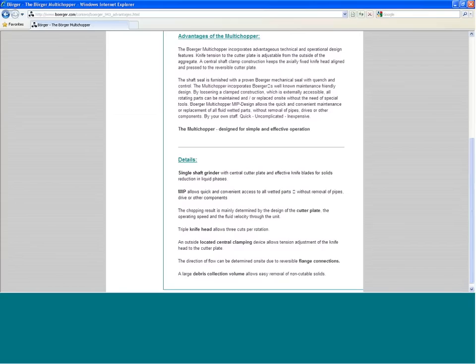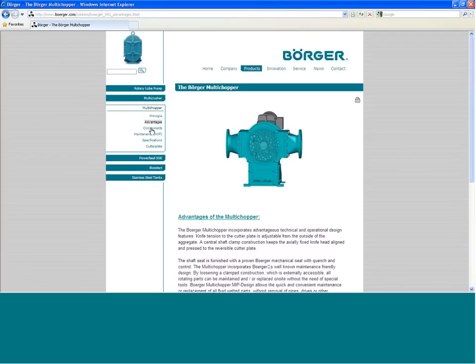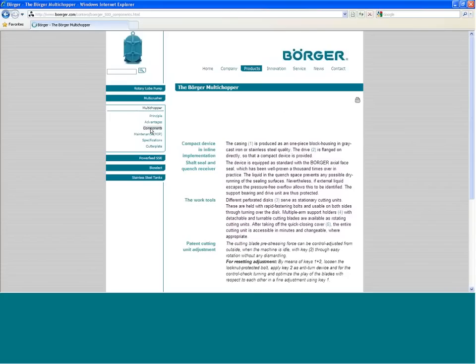So if we go up, what's that? Sure, go ahead. I would like to just show the different cutter plates. So if we could go up and go into the, actually over there on the side of the components. I think it's under the components. It might be under the cutter plate section there.